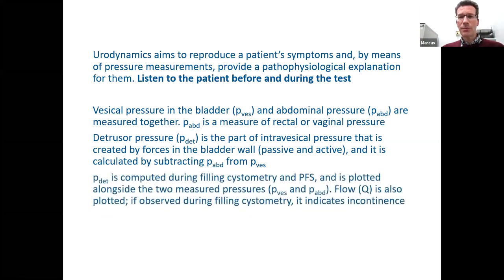So we're computing detrusor pressure throughout the filling and during pressure flow studies, plotting it against vesical and abdominal pressure along with the flow rate. The flow is an important observation, of course, and if it happens during the filling phase, that means this patient is incontinent. Of course, flow is expected during the pressure flow study, but that always follows a very explicit instruction. Once the person has reached a full bladder, we give what is called permission to void. That is the threshold beyond which you're going to be looking at the pressure flow study. If permission to void has not yet been given, flow indicates incontinence.